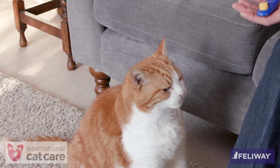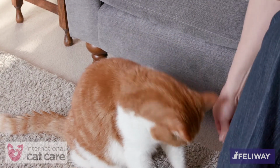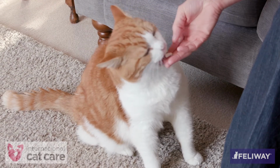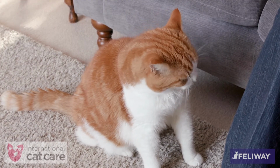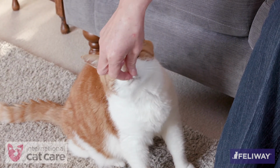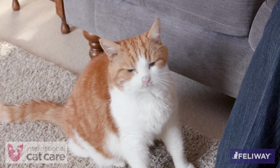Here a clicker is used. First, the clicker is associated with the reward, food in this case. This can be achieved by simply making the sound and providing a reward immediately afterwards. Repeating this pairing of a word or sound with the reward over several times will teach your cat that the word or sound predicts a reward is on its way.